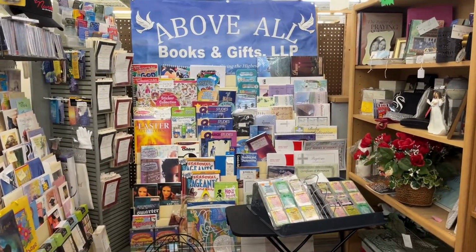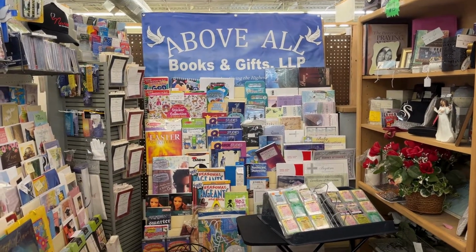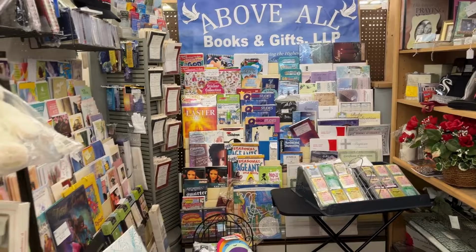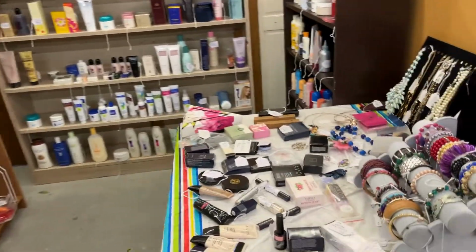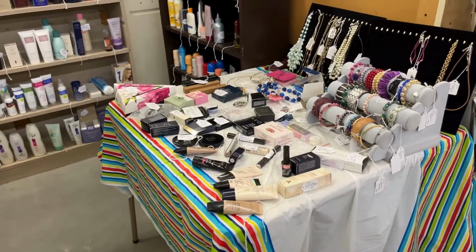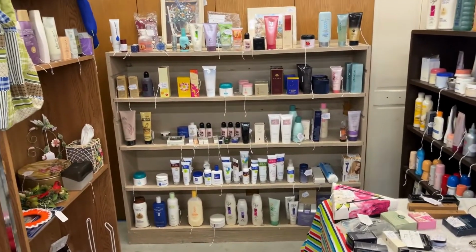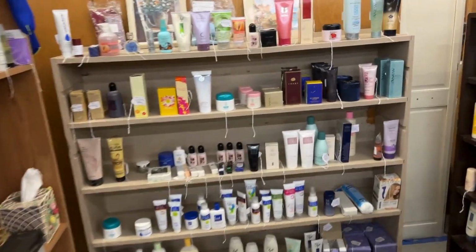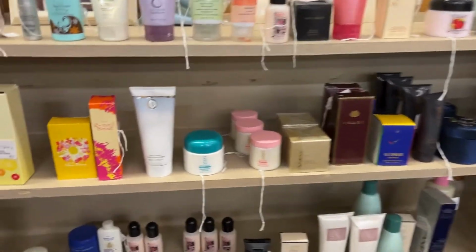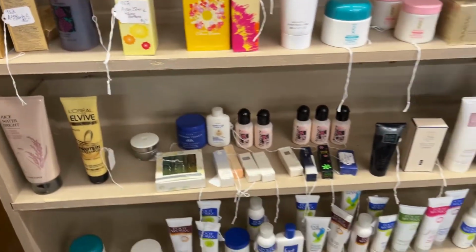Here's somebody that sells religious books and gifts. And we have other people over here who are selling stuff from Avon and other cosmetics as well, which is interesting. Some of that might be a good price if you can find something that maybe was discontinued. As long as it's not expired, it's probably fine.